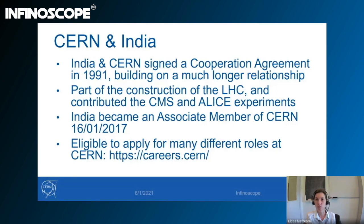But now becoming an associate member of CERN means that people with Indian nationality are eligible to apply for many different roles at CERN. So this can be anything from internships to longer contracts, such as a fellow, even potentially for staff roles if the associate membership changes in the future. So I highly recommend you, if you're interested in working at CERN one day, check out the different roles that come up. So it's, say, twice a year that there'll be an intake of applications, and then that feeds into a pool. And then anyone at CERN that has a position open can see that pool of applications. So it's quite a useful way to show your experience and your CV and your background to everyone at CERN at the same time.